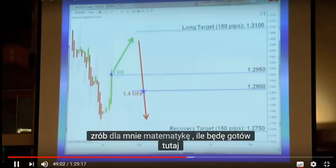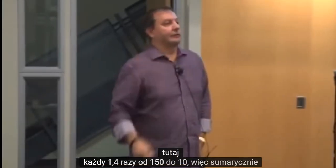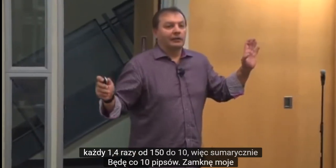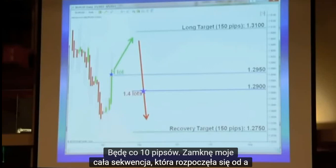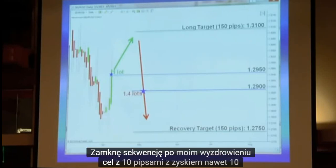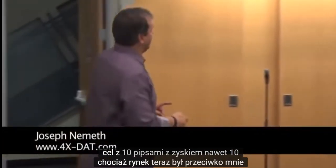How much will I be up here? Anybody? 1.4 times 150? 210. So aggregate, I'll be what? 10 pips up. I'll close my entire sequence, which started off with a long trade. I'll close the sequence on my recovery target with a 10 pip profit, even though the market went against me.